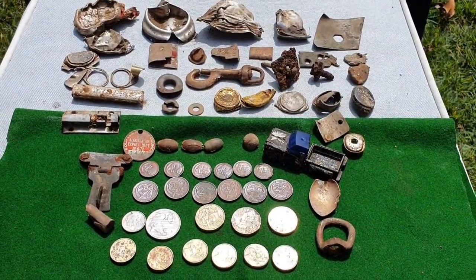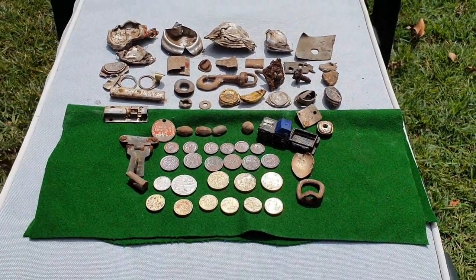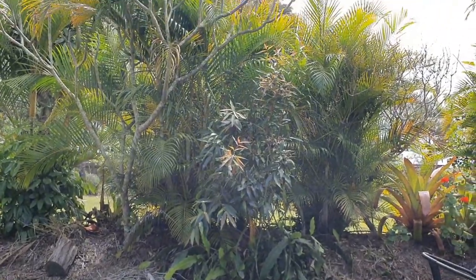But I think I'll go back there one more time, and I'm pretty determined to uncover an old pre-decimal coin in that region. I reckon there's definitely a couple of those still to be found in that region.